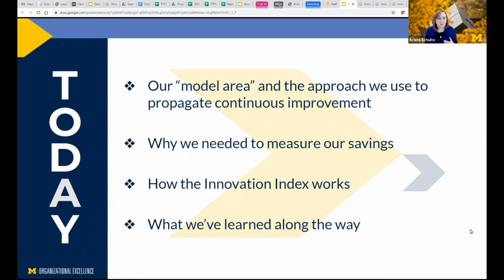All right, first we're going to talk a little bit about our model area, which is our approach that we use to propagate continuous improvement. I'll give another little shout out to Bill Balzer. He wrote about this in his Lean in Higher Education book. So if you've read that, you've read a little bit about this already. We're going to talk about why it was so important to our team to measure our savings. Like this wasn't an option for us. We had to figure out a way. We'll walk through how the Innovation Index works, and then what we've learned along the way that can hopefully help you as you're thinking about how to measure.